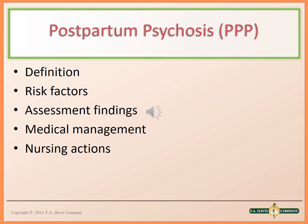And these women who are at risk for this potentially happening to them are the people that we need to think about when we're monitoring them in the hospital, if they have any risk factors.